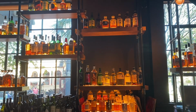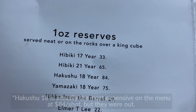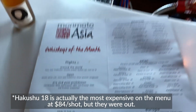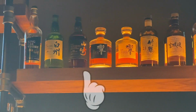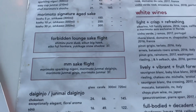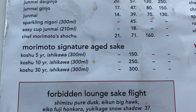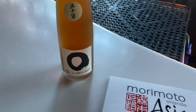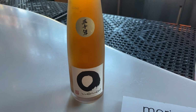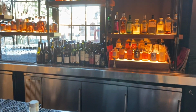Morimoto Asia. You can get some very pricey pours here of Japanese whiskey and sake. As far as whiskey goes, the most expensive pour is the Yamazaki 18-year. It's $75 for a 1 ounce pour. That's literally on the top shelf up here of the whiskeys. It's the third from the left, the darker bottle. For sake, they have aged sake, and the most expensive is a 30-year Koshu sake, $300 for a small carafe, 300 milliliters, and that's this one right here. So if you're into high-end Japanese drinks, this is where you're going to want to go.